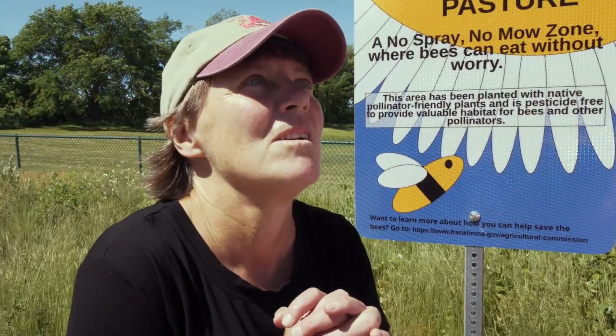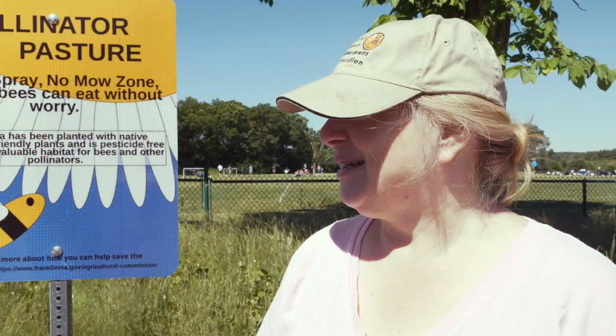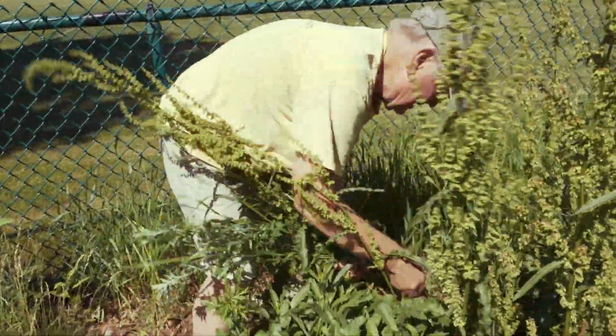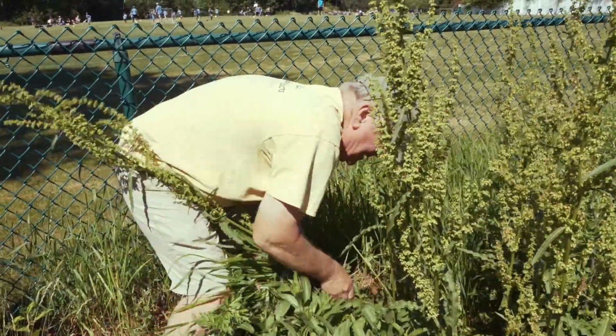So, what are we going to do today? We're going to start small and start pulling out some of the weeds that don't feed the bees or any other pollinator, but also crowd out some of the natives that would feed the bees. After we pull those out and create some open spaces, we're going to put in some plants that are specifically for pollinators. Things that butterflies, bees, hummingbirds, certain types of flies and moths all can feed on and get healthier from it.